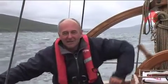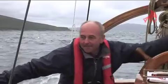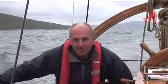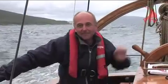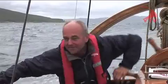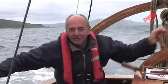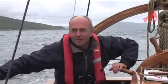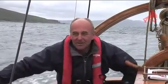Here we are on a blustery day on the west coast of Scotland. Just sailed up through the Sound of Islay. The island of Jura is ahead of us. We're on the west coast of Jura, and we're going to go today into Loch Tarbert, which is renowned up here as one of the favourite anchorages, one of the most remote anchorages in the Inner Hebrides.